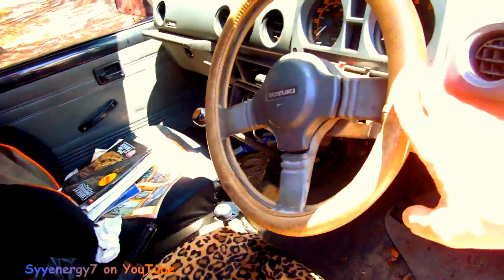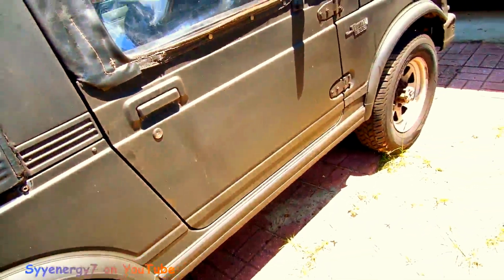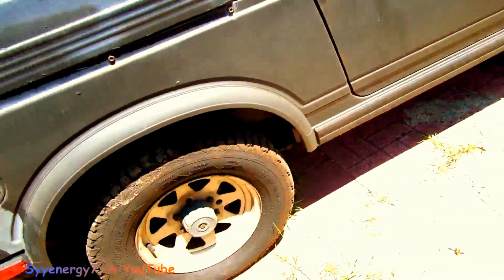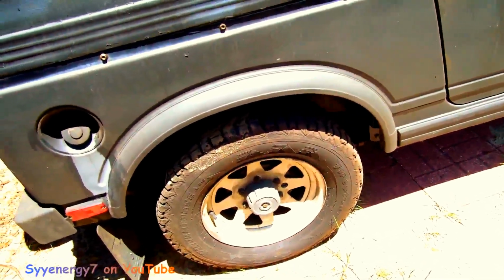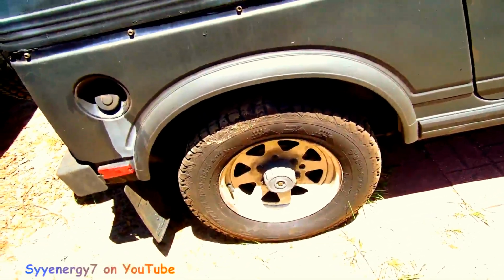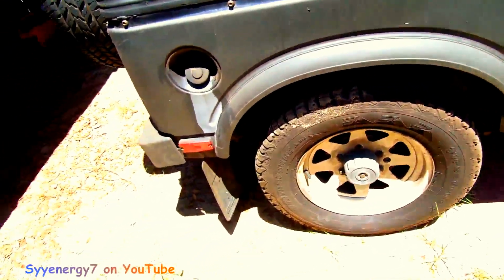This thing's got manual steering on it. That's not a bad thing. Also want to say that one of the biggest upgrades you can get for any of these old vehicles is the tires. It doesn't have to be big tires. It's just the proper size tires. Even these Firestone Winterforest tires are not bad all-around off-road tires. Cooper ATs are good.